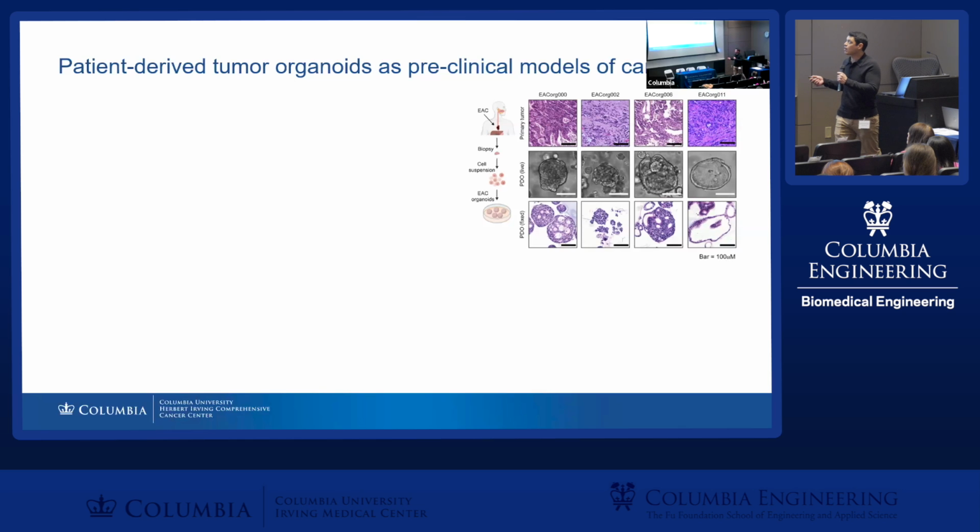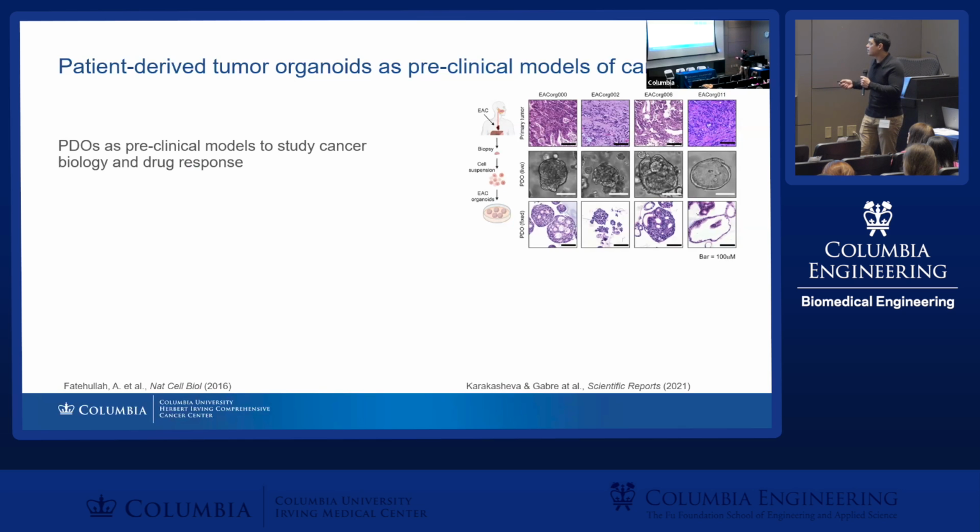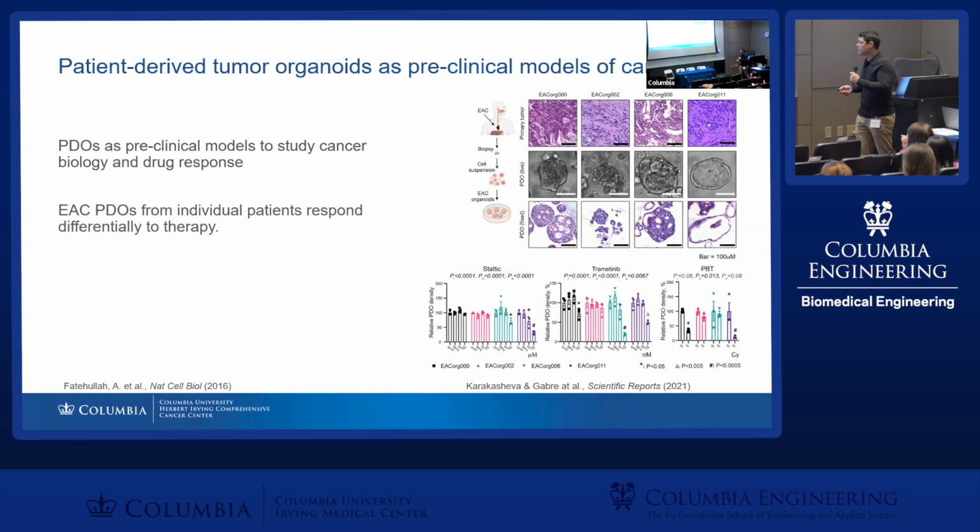And the cellular component that we're working on is patient-derived tumor organoids. For those that are not familiar with patient-derived tumor organoids, basically, we create them in the lab by starting from a patient biopsy that we receive from the clinic. We process that patient biopsy into a single cell suspension, and then we culture the cells on a dish in 3 dimensions. And those cells are able to form organoids that resemble the histopathological features of the primary tumor that they're derived from. Something also very interesting about these organoids is that they can respond to different therapies that are available in the clinic in a differential manner.